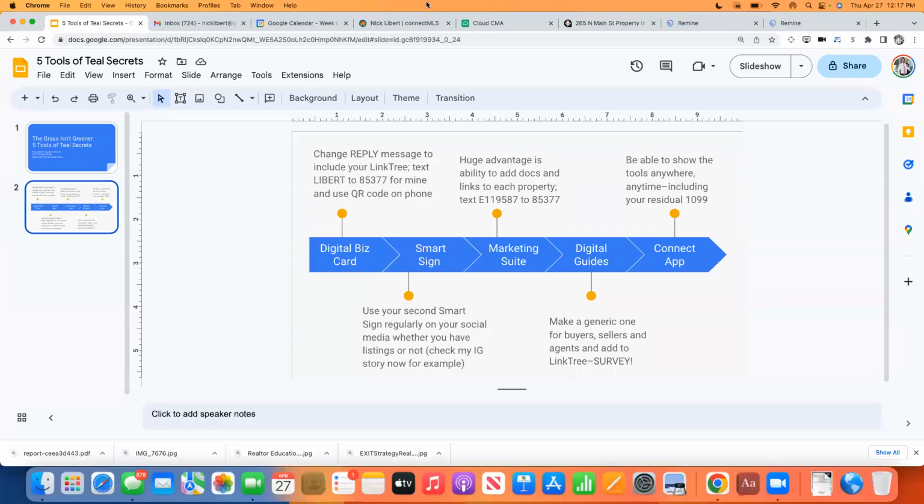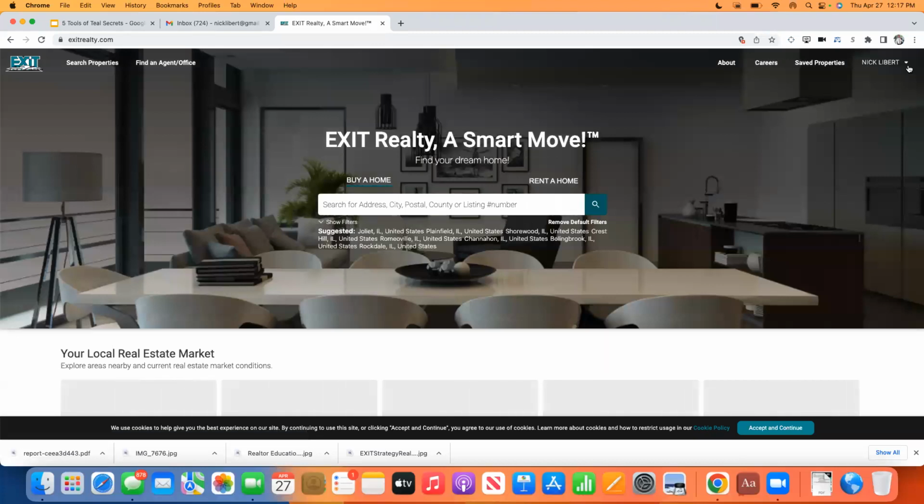So we're going to go ahead into the EXIT Resource Center. I've got to close out a little project I was working on with Karen on a CMA here. And we're going to close down all these other silly windows I got open. And we're going to do one window, exitrealty.com. And you're going to sign in as yourself, of course.